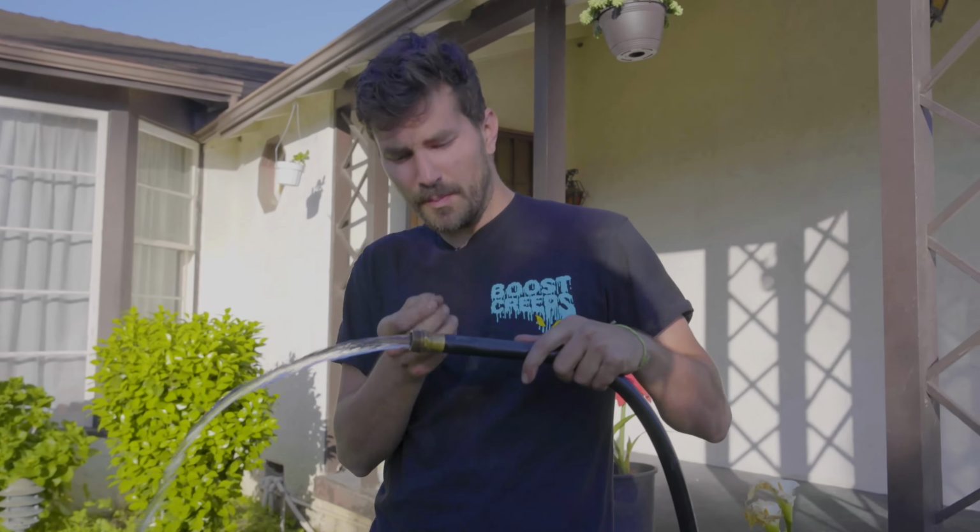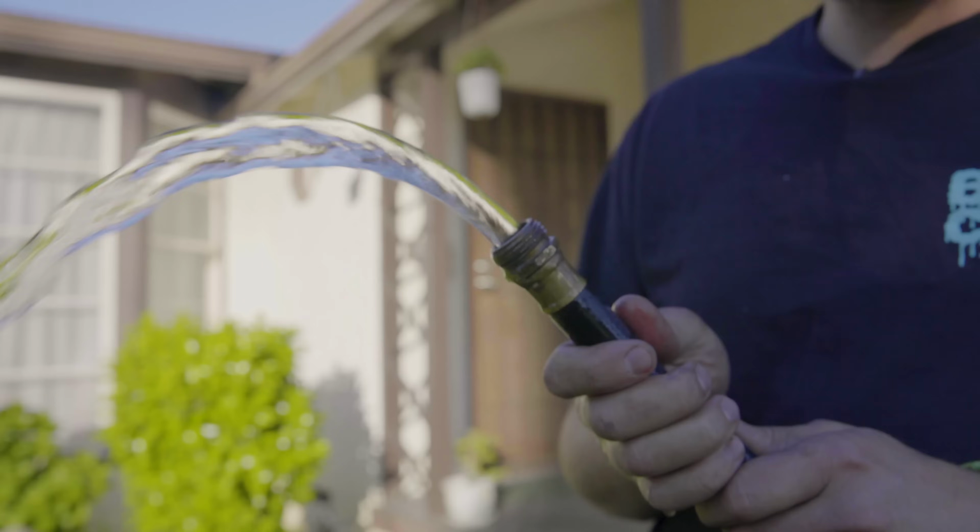Now, when the hose is wide open and we're using all the diameter of that hose, we've got really good flow. There's very little back pressure and this thing's cruising right out. We got a lot of flow here. But what we don't have is very much speed. This is coming out pretty slowly.